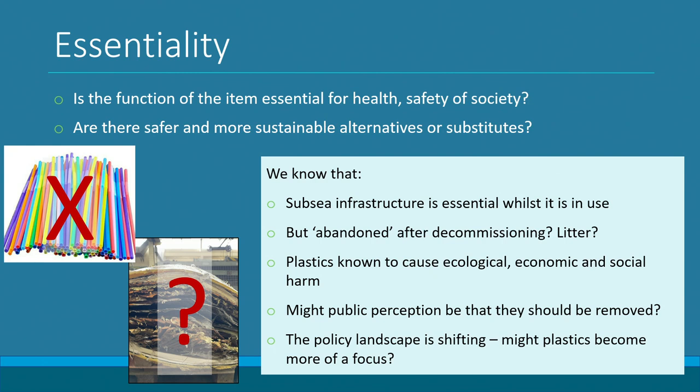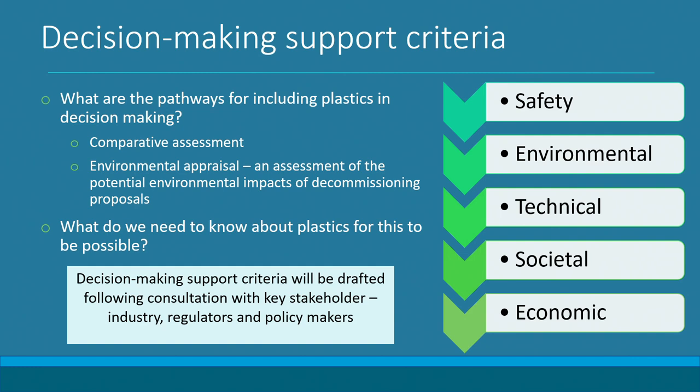And once they're no longer in use, so if we decommission in situ, then they start to fall into the category of being abandoned, and that's in the definition of marine litter. And that's where we might start to have things happening around if they're classified as litter, should we be removing them from the environment? And also that's where the public perception comes in, I think, in terms of if the public were to think more broadly about this subject, then we might see some public pressure to think a bit more about decommissioning and taking things out as well. So all of this is framing our thinking around how we're going to move forward. At the moment, we know that the processes of comparative analysis and environmental appraisal don't consider plastic that much.